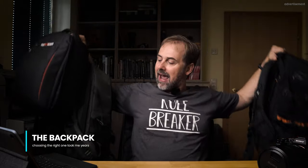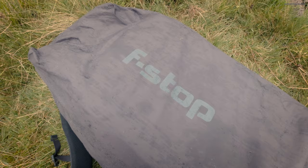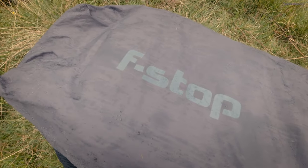And for years, I tried different backpacks with different sizes from different brands, and either there wasn't enough space for all my gear and equipment, or they were uncomfortable to carry, or it wasn't waterproof or whatever. There was always something to complain about. And ultimately, another photographer recommended that I have a look at backpacks from F-Stop. And I want to be honest with you, I didn't do that for a long time because they always seemed to be a bit too expensive for me. I thought, it's just a backpack, I don't want to pay just for the name.